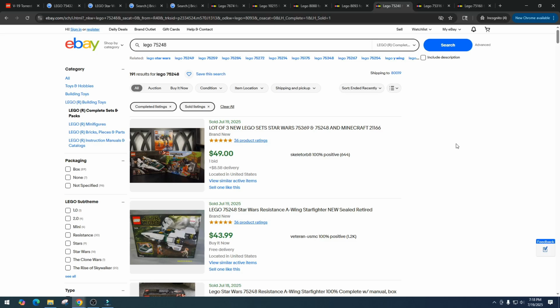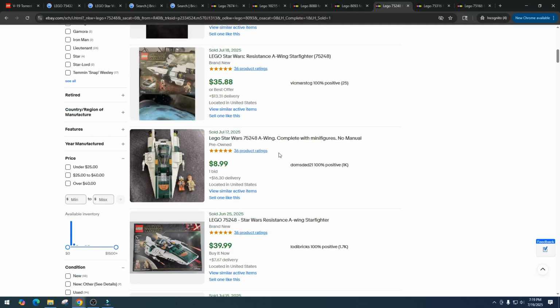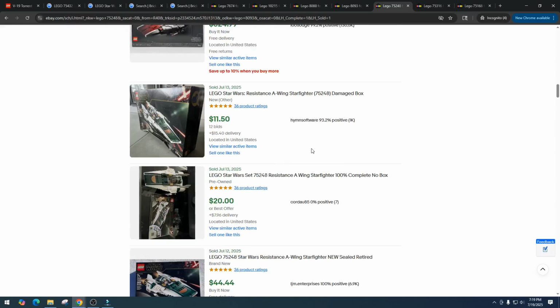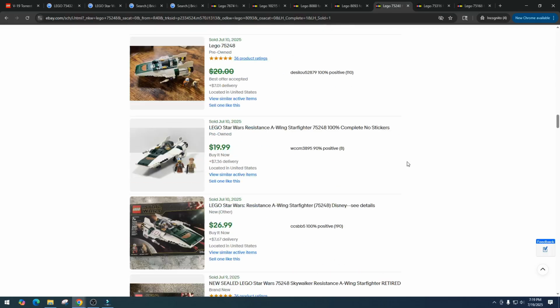Next up, item number 75248, the Resistance A-Wing Starfighter, $43.99, brand new, $35.88. This is kind of just generally what you have to expect with most recent Starfighters. $39.99, 40 bucks, 40 bucks, $43.95, $44.44. Let's see, pre-owned, $27.50. 45 bucks brand new, 50 bucks brand new.